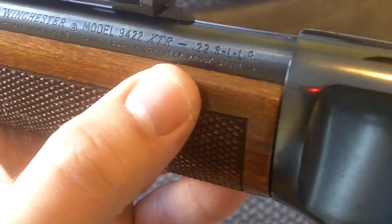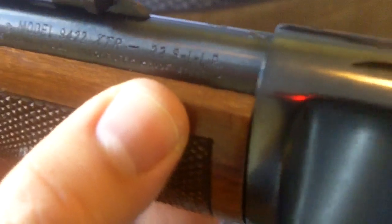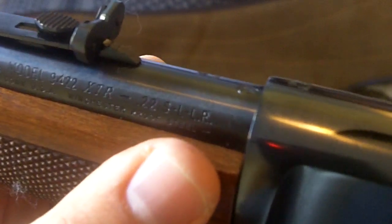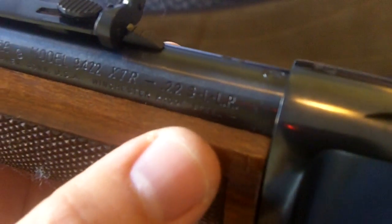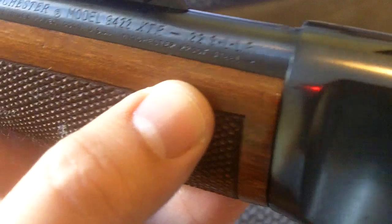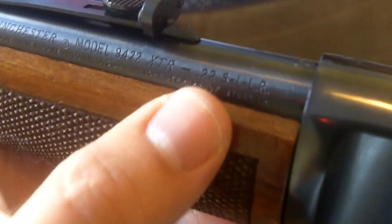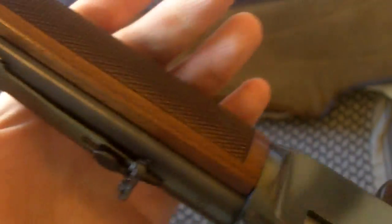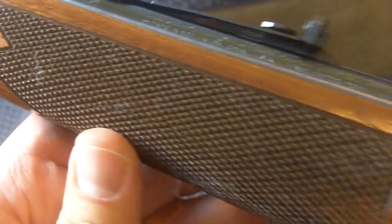And this one shoots 22 short, long, and long rifle. The latest versions only worked with long and long rifle. This one shoots all three of them. And I found online a seller selling the 22 shorts. Looking forward to trying those out. But I was explaining to him, it's the kind of gun that's an heirloom gun. It has the cut checkering, none of that pressed stuff. It feels very sharp in the hand as well.